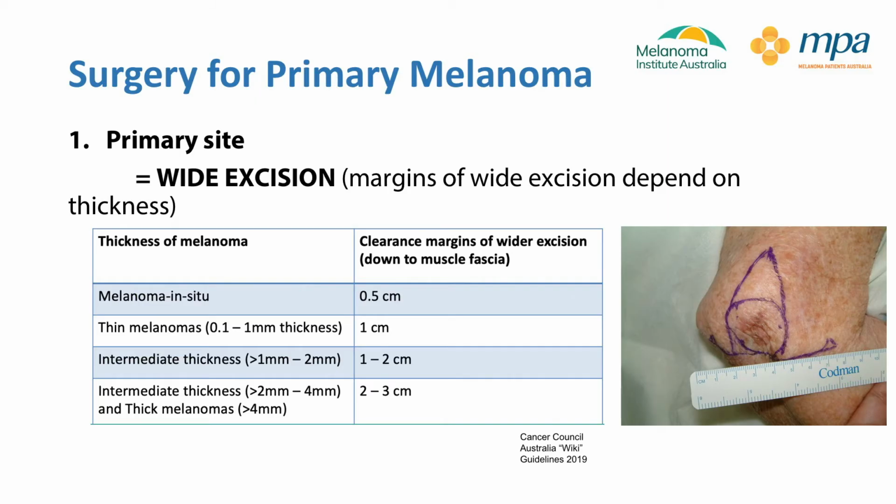So I'm here to say to you that surgery for primary melanoma is still curative. If you have a thin melanoma, which is 70% of patients, a wide excision will still get rid of the melanoma. So what we call melanoma in situ, the thinnest melanoma you can get in the top layer of skin, and also thin melanomas, a wide excision is curative. However, if you have an intermediate thickness melanoma or a thick melanoma, which is greater than 4 millimetres in thickness, you probably need something else as well as a wide excision.